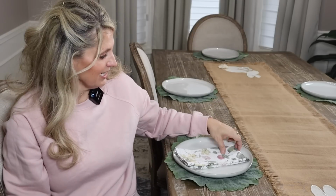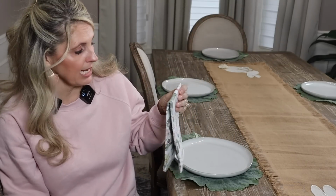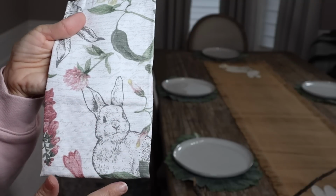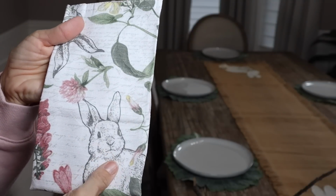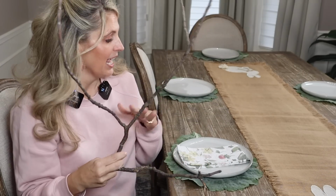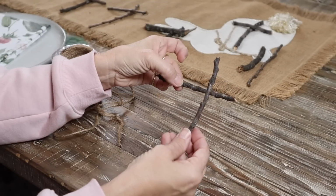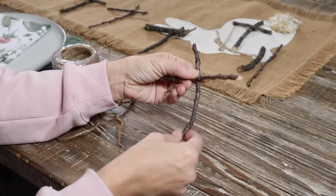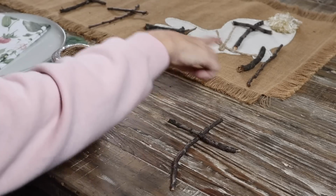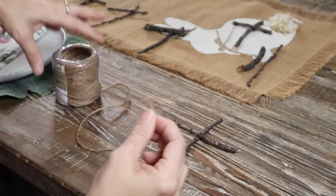So as you can see here, I have a pretty spring napkin. My spring napkins do have some little bunnies on them. So that's gonna be up to you on whether or not you wanna set them like this, or, you know, do you want to just set them with just the floral side? What I plan to do is just place them down, and then let me show you what we're going to do with the stick. And this is going to be more of a representation for Easter. So I just broke up my stick, and as you can see, we're just going to make cute little crosses to represent Easter.